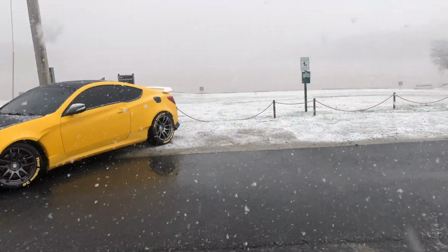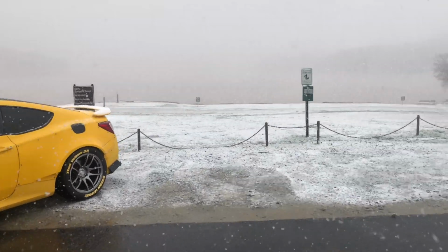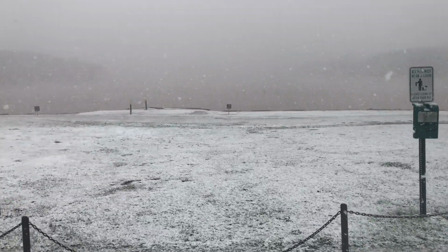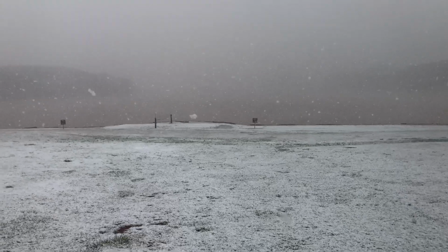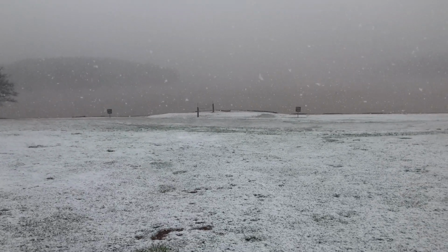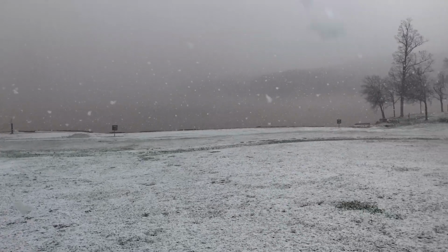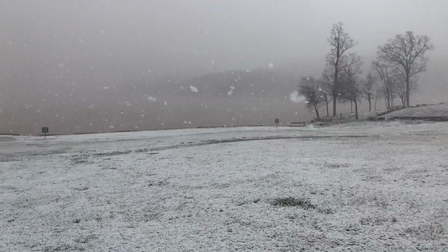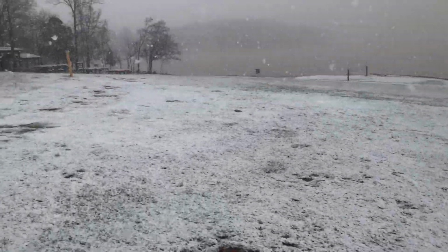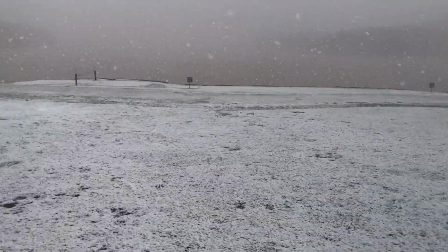You cannot even tell. I mean, there is no sign whatsoever that there is water down there. Right past that volleyball court right there, it's the lake. I mean, you kind of see over there, but no, it just looks like it just continues going, which is crazy. And you can see how much has fallen.